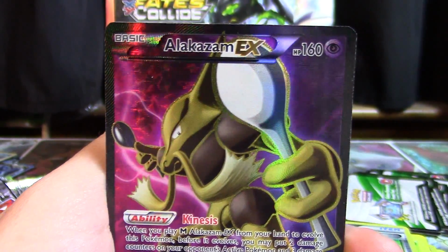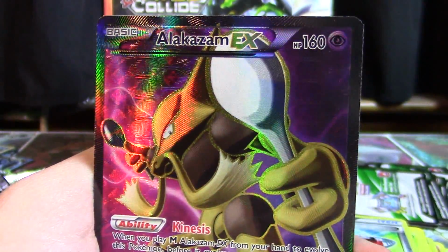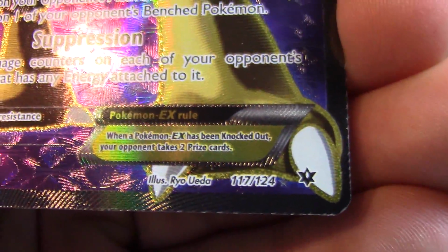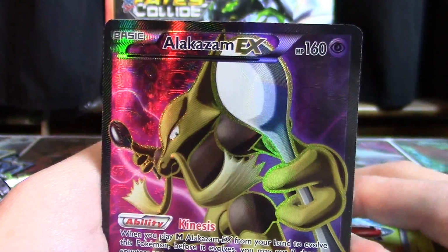Wow. Alakazam EX Full Art. That is awesome. That's so cool. Really crazy holofoil pattern on that. Zoom in and see 117 out of 124. That's actually pretty wild.